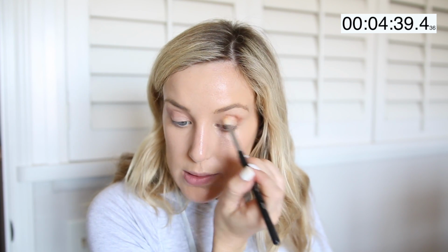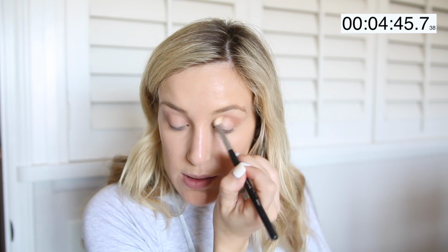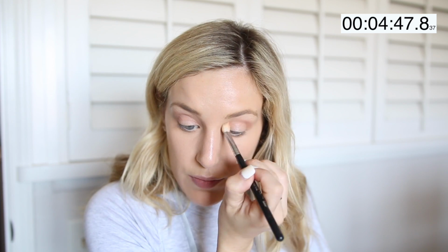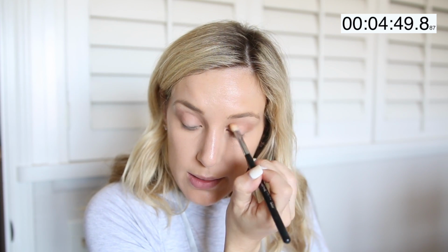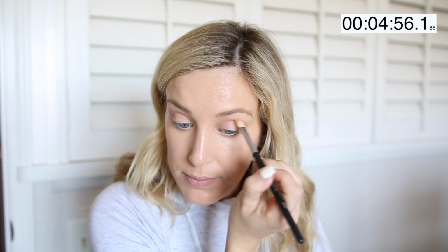And then if I want to go back in and add some more dimension and depth to it, I can, but since this is a quicker makeup look, I'm just gonna slather it in there. If it's a little messy, that's totally fine because this is good for every day. And we're not picky, we're just trying to get out the door and look put together at the same time. Am I right?